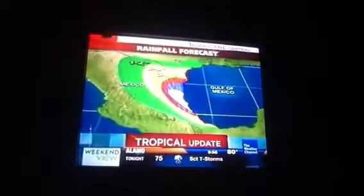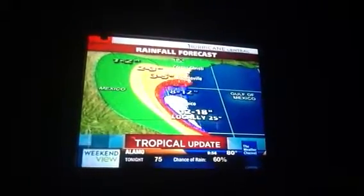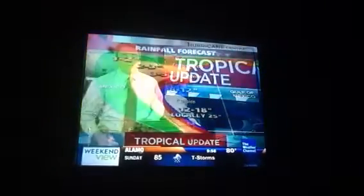Right now on radar, we don't see a lot of shower and thunderstorm activity moving across the area, but this is the rainfall forecast. This is the important part. We think a couple of inches of rain getting into southern Texas, but way more than a foot possible where this makes landfall near Tampico, Mexico, flooding a big problem.